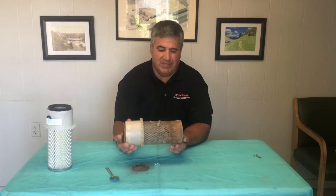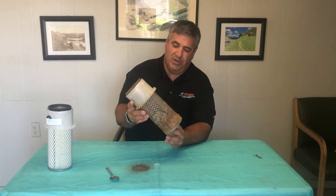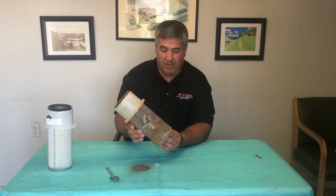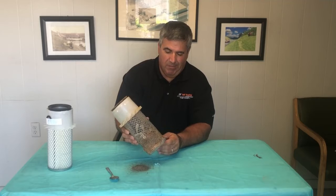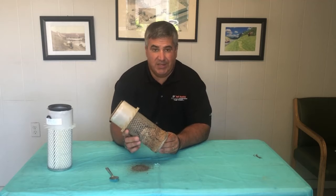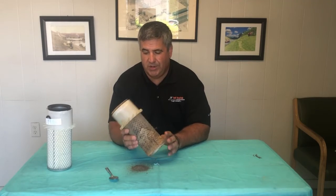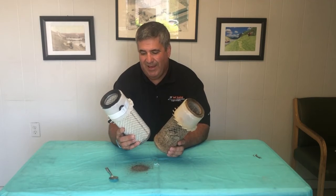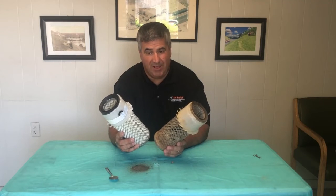This came off of a machine that did require a new engine. I don't know how well you can see it, but there are portions of the paper element that are just plain gone. They're not there anymore, and what is there is packed full of dirt, mud, and other types of debris. This engine, as I mentioned, didn't survive, and this customer had to spend that money to get a new engine. Here's the comparison. This is what the brand new equivalent looks like. So, not a very expensive part compared to a $10,000 engine.